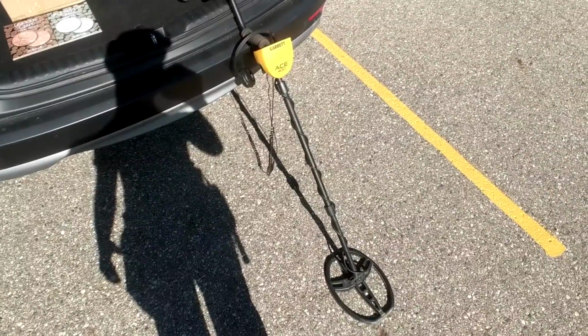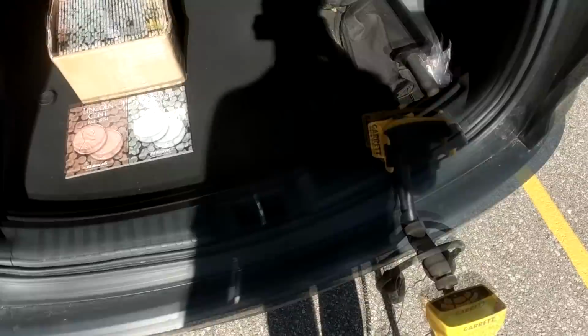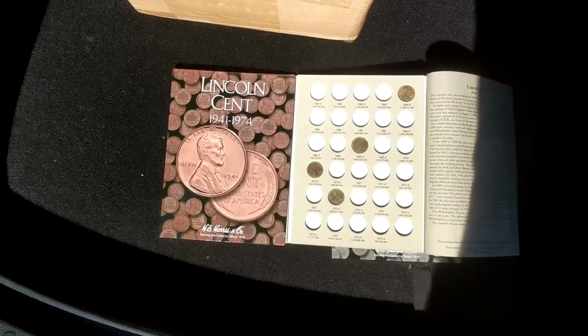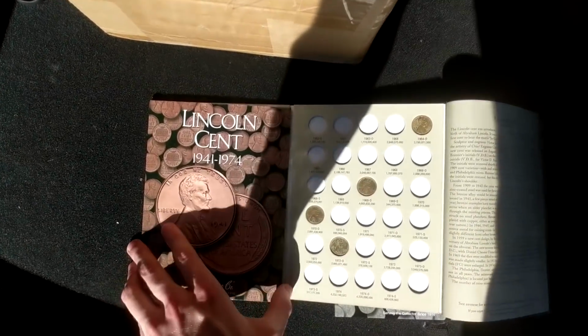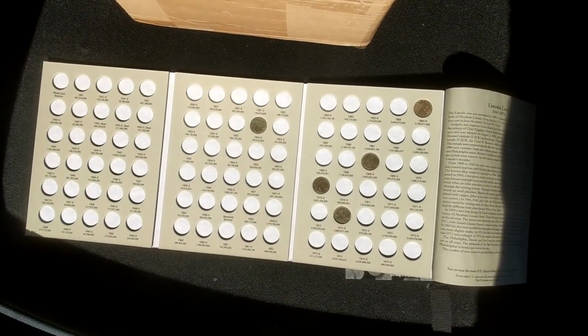Hello everybody and welcome to episode 2 of the Ultimate Coin Hunt. The Ultimate Coin Hunt, of course, is a series where I take this metal detector and a shovel and try to use them in an attempt to find all United States coins dating all the way back to 1920. With one episode completed already, you can see that we already have some of these books started, namely the 1941 through 74 Lincoln cents. You can see we have 5 coins already in that book, and I'm hoping to expand on that today. For today's hunt, I've chosen a location that I've hunted several times in the past.